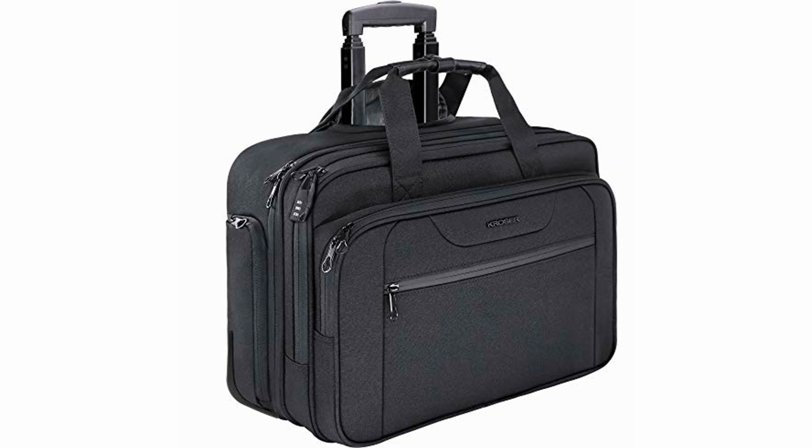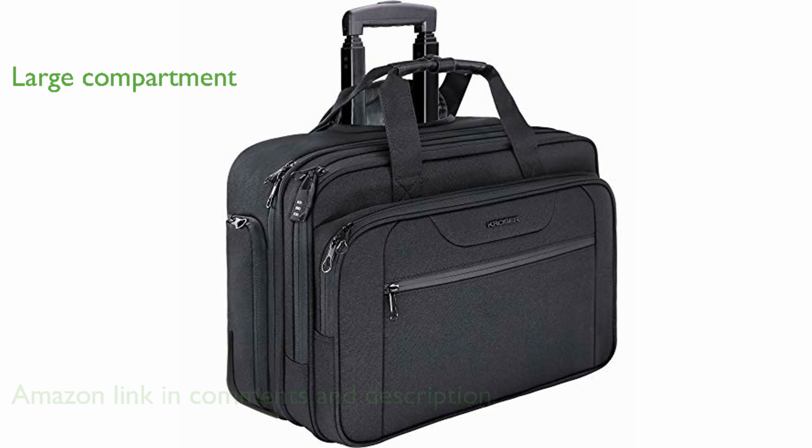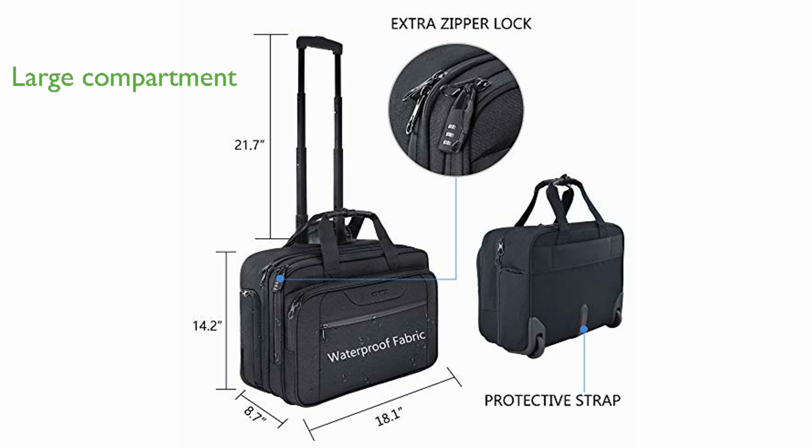The KROSER Rolling Laptop Bag 17.3-inch is designed with a durable and high-quality waterproof fabric, ensuring your belongings stay protected from the elements. Featuring a large main compartment, this bag is perfect for storing office essentials or clothes for overnight trips, making it highly versatile for both business and personal use.